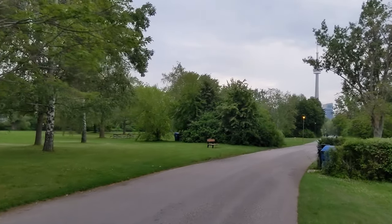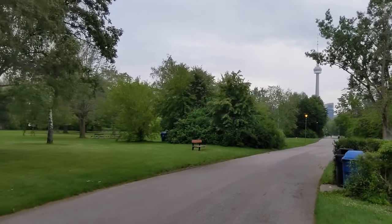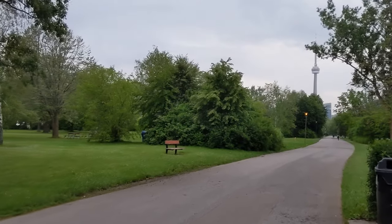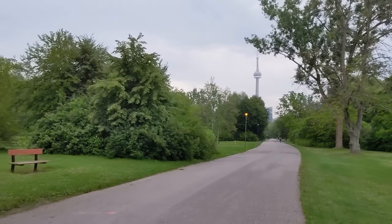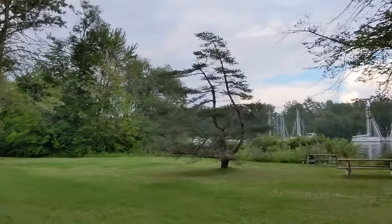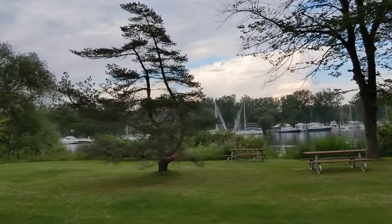And then we have again the CN Tower, and it looks pretty good from here. And you can see those lights, but at night that must be a nicer view when it's all lit up. Let's take a look at the right again. So this is a very nice view.